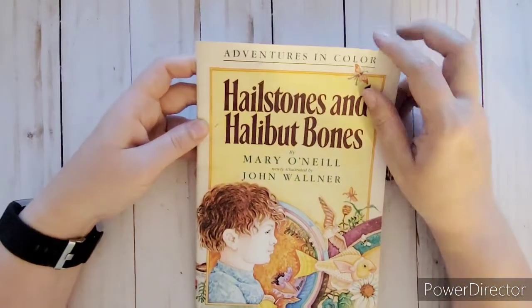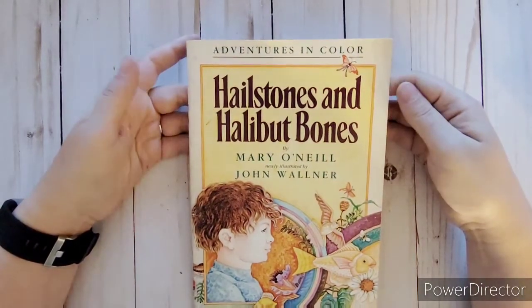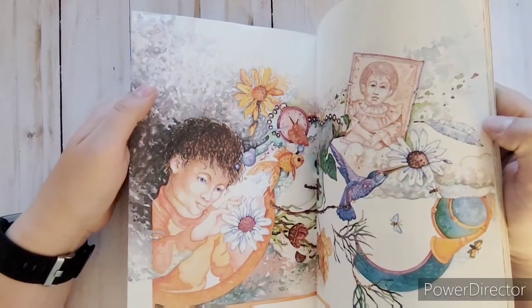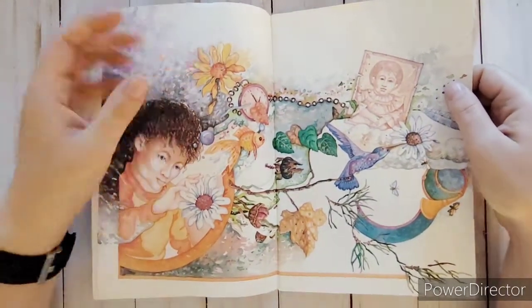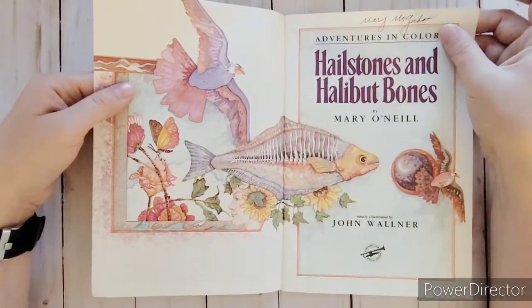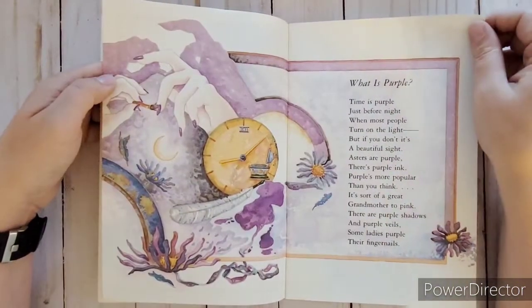And then I was hawing back and forth about this one. Hailstones and Halibut Bones. I've never heard of this, but the illustrations seemed interesting because I want to do one kind of on dreams. That's what I kind of had in mind. But yeah, this made me think of that, like crazy dreams you have, you know, because it had so many random things, which made me think of that. And it's like painting illustrations. Really interesting, different.